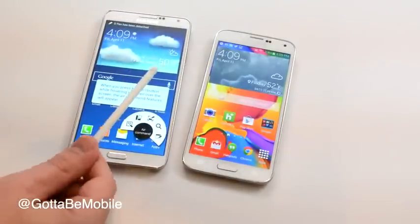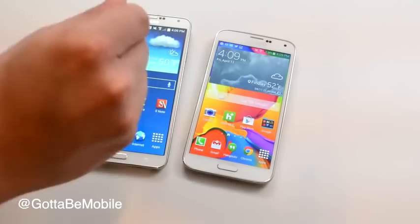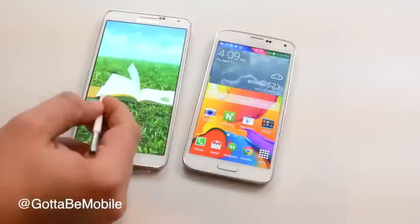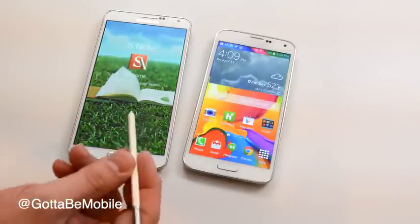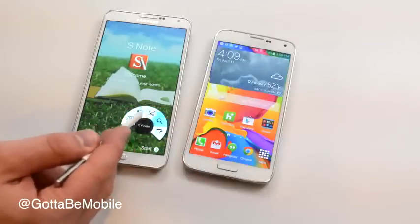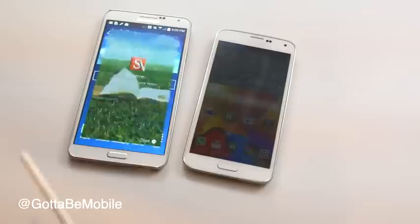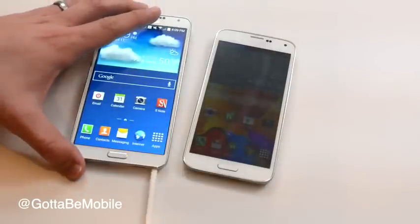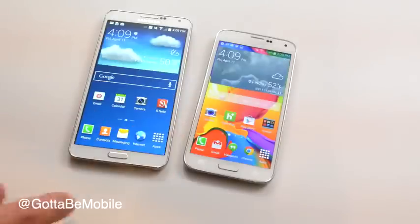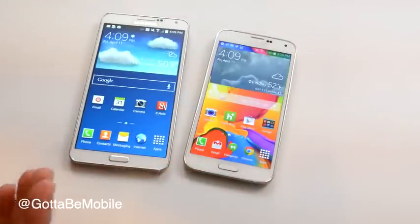And so while this is not generally considered part of the display by a lot of users, there's actually display tech that allows this to communicate to your Galaxy Note 3, and you can use this little button to activate air command and actually hover, and it can detect that the pen is there. So the pen is actually a big part of the Galaxy Note 3 display. There is no pen with the Galaxy S5, but you get a display that features some really cool things.